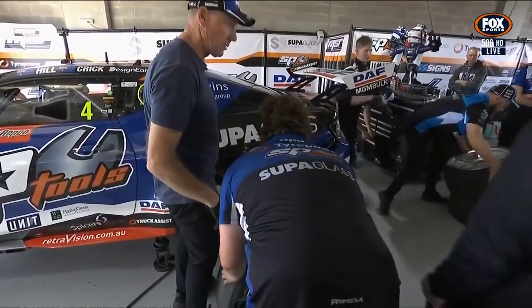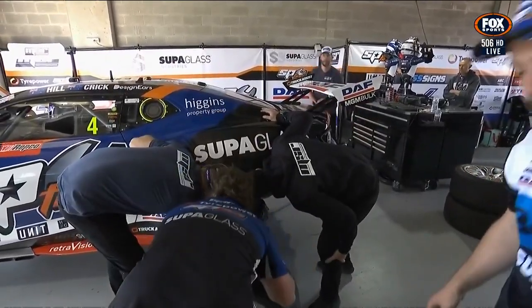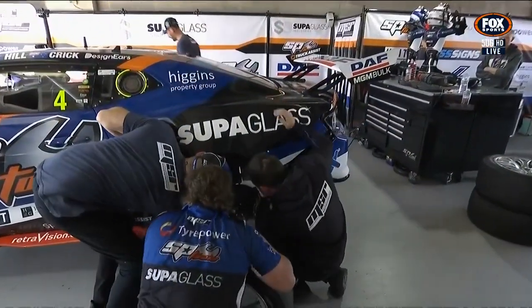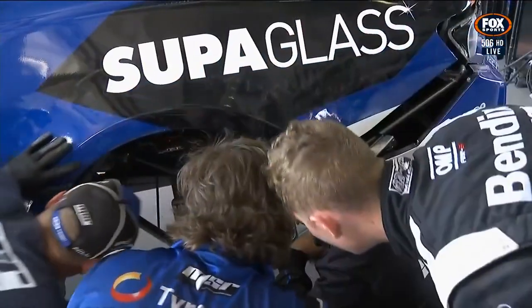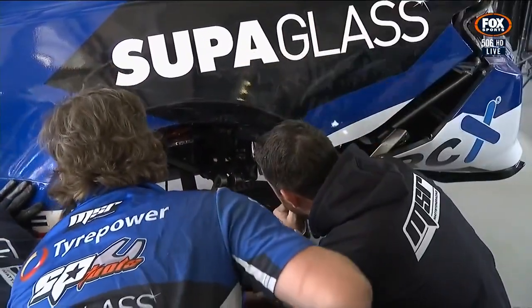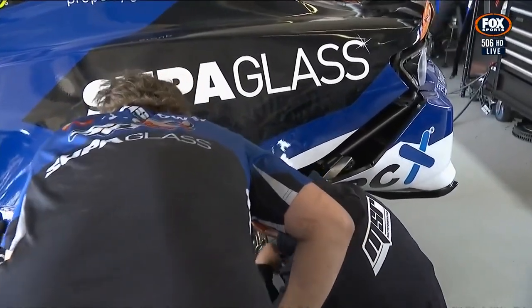Let's jump inside the garages now and have a word with the boss, Ree. Yeah, I just want to try get Matt. I'll just let him have a look under the car for a second. I just have had an update on Cameron Crick, though. He is in the medical centre getting some attention. He's okay. They just need to check on him for a little bit longer, but the word is that he is okay. So that is good news there.